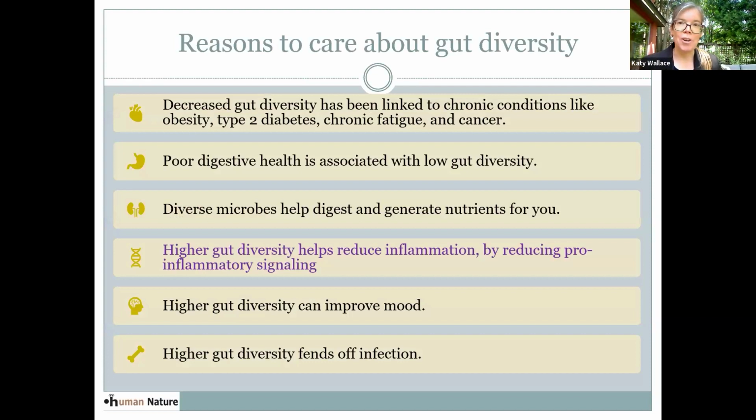And why should you care? How does this even relate to inflammation? Well, there's a whole tome of research showing that with lower levels of gut diversity, so when you don't have as many different gut microbes, you're more likely to have chronic conditions. Poor digestive health is associated with low diversity. High diversity helps us digest more things and helps get more nutrients, which overall helps us combat inflammation.